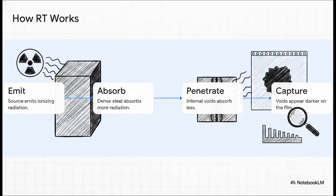So, how does this actually work in practice? Well, the physics are pretty brilliant in their simplicity. You place your radiation source on one side of the weld and your film on the other. As the radiation passes through, the steel absorbs it based on its thickness and density. Dense, thick metal absorbs a ton of radiation, so it appears lighter on the final film. But if there's a void inside that weld, like a trapped pocket of gas or some porosity, that empty space absorbs way less radiation. Because of that, more radiation punches straight through to hit the film, revealing itself as a distinct, darker spot on the radiograph. It's essentially like getting an X-ray at the doctor's office, but for solid steel.